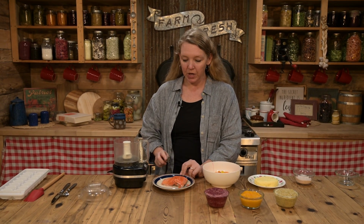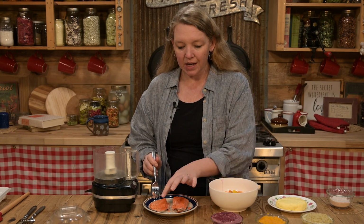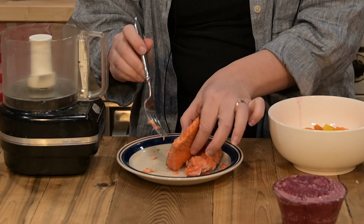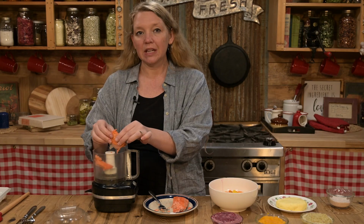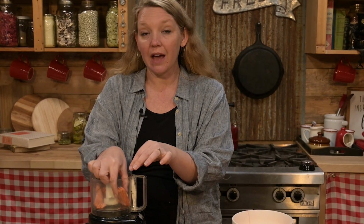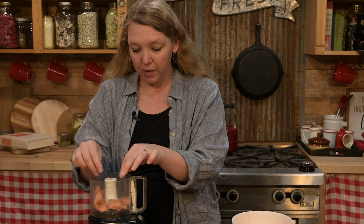carrot baby food. This is just a wild caught salmon, and I just baked it in the oven. It's very well baked. This is a little bit more done than I would want it if I were personally just eating it. But the important part is to make sure that you get that skin in there too. I wouldn't give an ocean fish to a baby more than once a week, just because it does have higher levels of mercury and different things like that in it from being in the ocean.